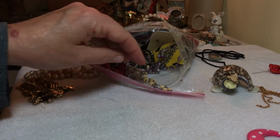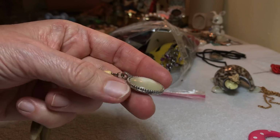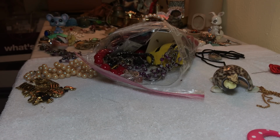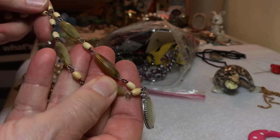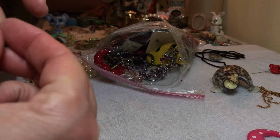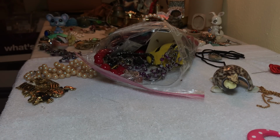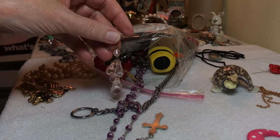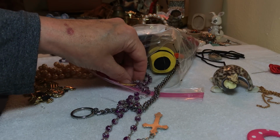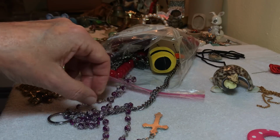Silver tone. This has something in the middle. Don't know if it has an issue or what. These are plastic, so I'll put that in the boho. Double checking the clasp. I think those are plastic. No mark.